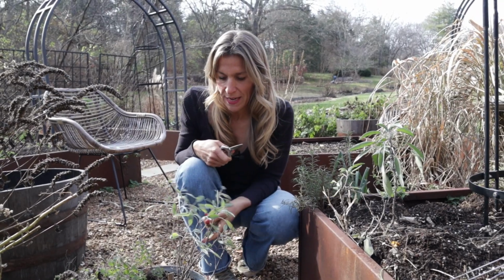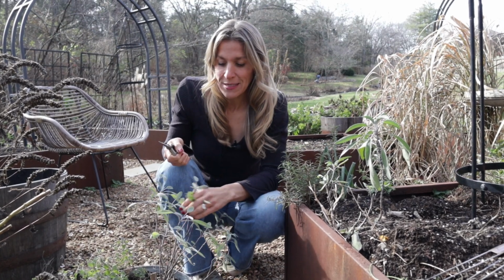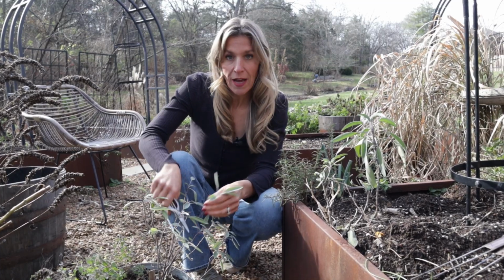And you can see how this sage is just thriving and still doing its thing, even though it's in a container that likely got way colder inside because it's contained. So sage can hang on when the temps go low, and now I get to cut some, enjoy it, and then watch it come back next year.